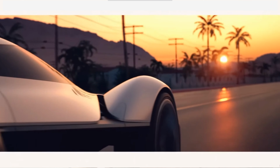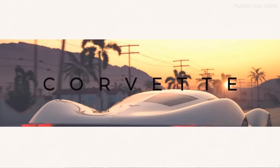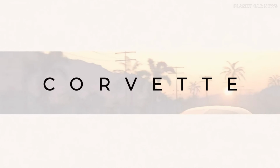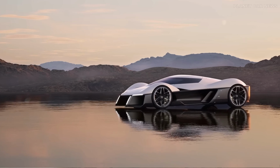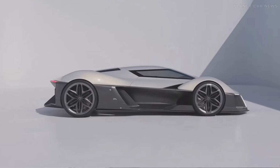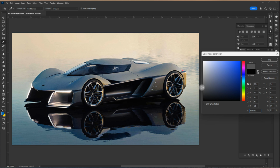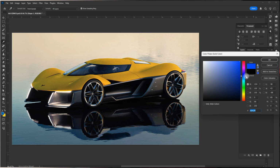GM just revealed one of three concepts that might be the future of America's sports car icon. This could be our first real look at a C9 Corvette. And while they stayed true to the original Corvette launch color of white, I want to show what this hypercar-inspired Corvette concept could look like in some additional Corvette colors.